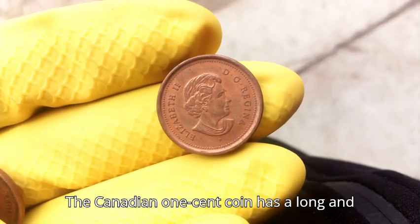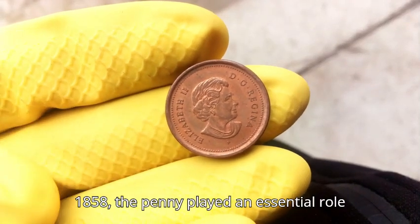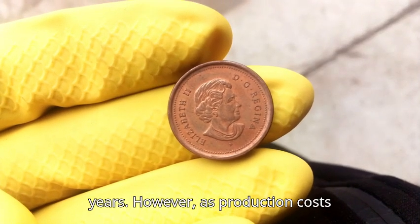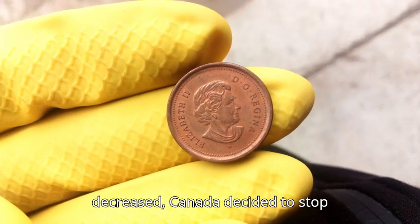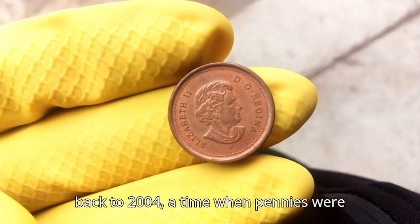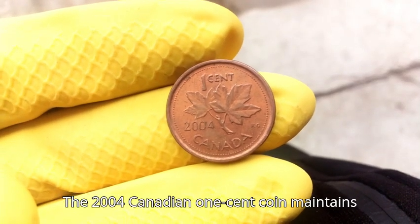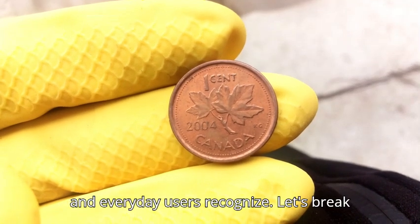The Canadian 1-cent coin has a long and fascinating history. First minted in 1858, the penny played an essential role in everyday transactions for over 150 years. However, as production costs increased and the value of a cent decreased, Canada decided to stop producing pennies in 2012. But let's go back to 2004, a time when pennies were still in circulation and commonly used. The 2004 Canadian 1-cent coin maintains the traditional design that collectors and everyday users recognize.